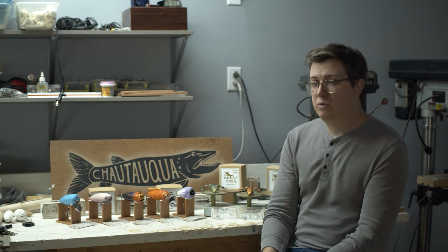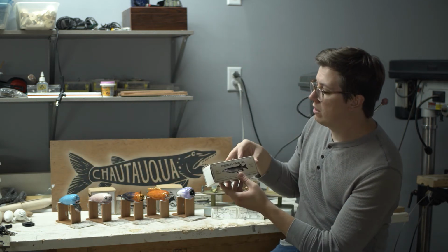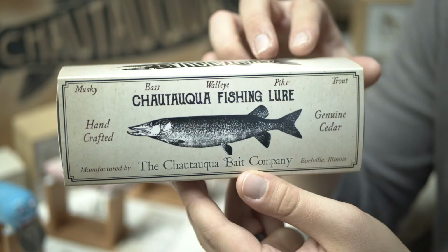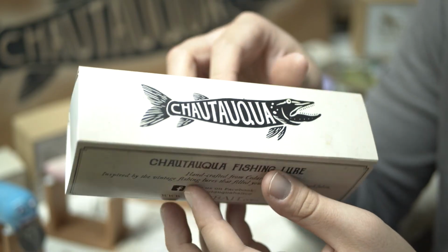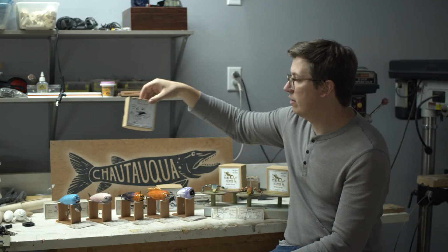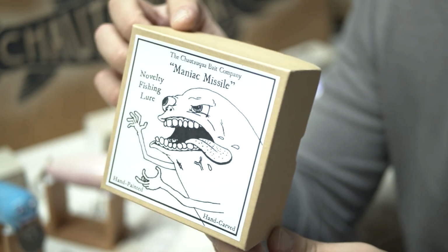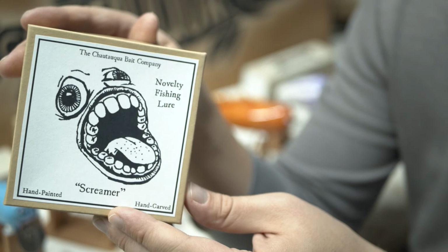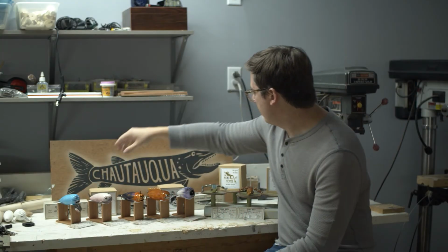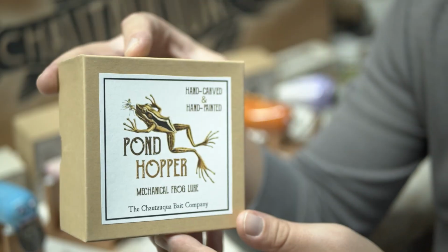So each of these baits will come with a box. Some of the Maniac missiles are going to be using this traditional box. It's a sleeve and tray. I make these myself. A couple of them that could not fit in that, I do have these square boxes. They kind of have a custom label. These are labels that I designed a number of years ago. And then the pond hoppers do have their own specially labeled box here.